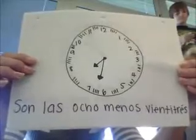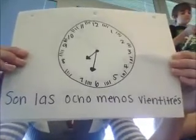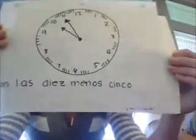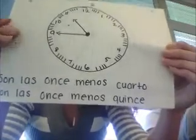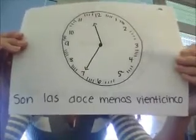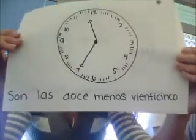Let's practice some more. Oh my gosh. This is son las ocho menos veintitrés, which means it's 7:37. This is son las diez menos cinco, which means it's 5 before 10. This is son las once menos cuarto, which means it's 15 before 11. It can also be said as son las once menos quince. This is son las doce menos veinticinco, which means it's 25 before 12.